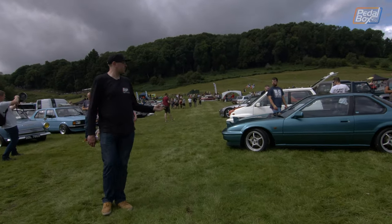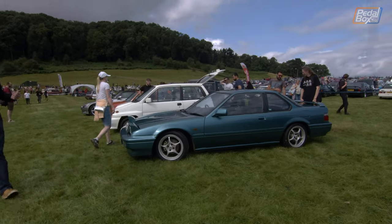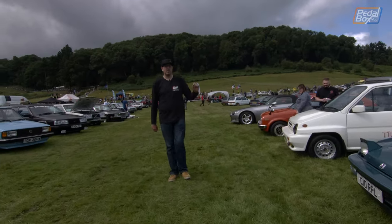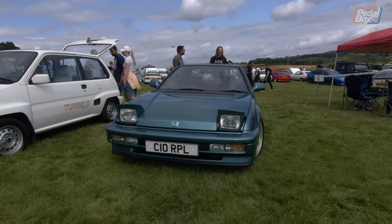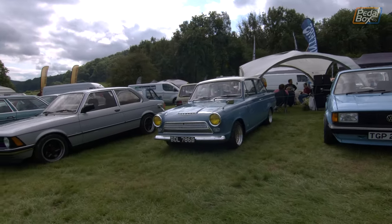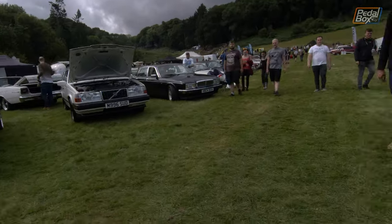Over here there's a Prelude, which I'm pretty sure was following us all the way in this morning when we arrived. There's not many of these kicking about on the road, especially very few cars with actual pop-up headlights still. On this side we've got the Ford Consul, and I think that's a Mark 1 Jetta over this side as well, next to the Consul, and then some lovely big Volvos. Nice big long roof Volvos there.